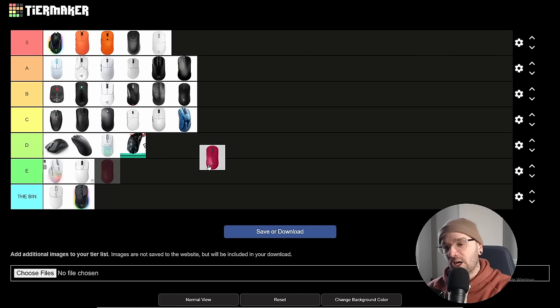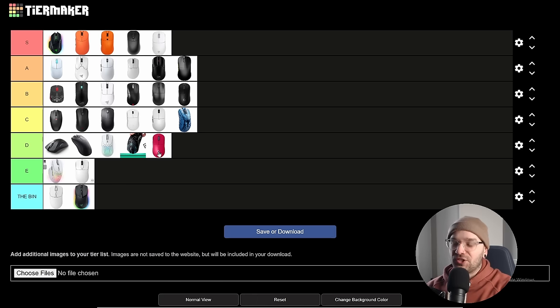The Superlight 2, however, I'm going to put into D. Why? Because the switches are terrible. That's why. USB Type-C was not enough to save this mouse. If they had made a Superlight 1 and just put a USB Type-C cable in it, I'd probably put it in A. I'd probably use it all the time. But no, they changed the switches. The switches are really stiff. They're loud. They just don't feel nice at all. It's D. It's probably one of the most disappointing mice of the year. It had so much promise.